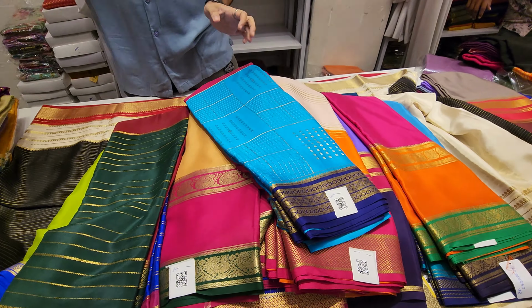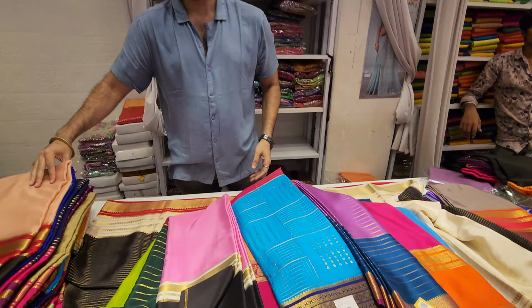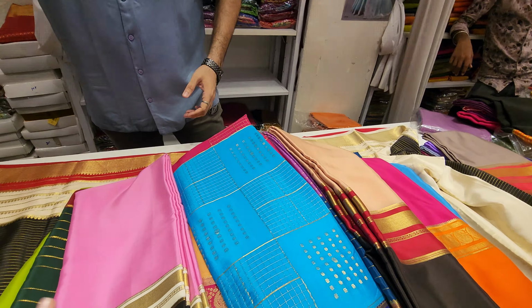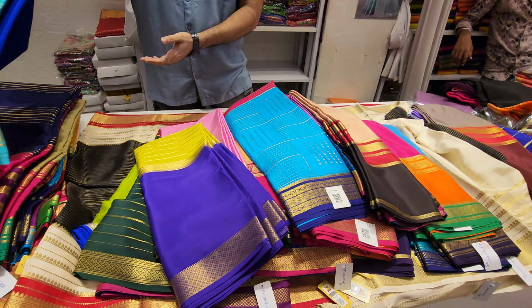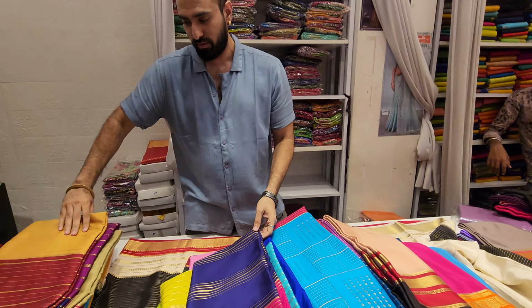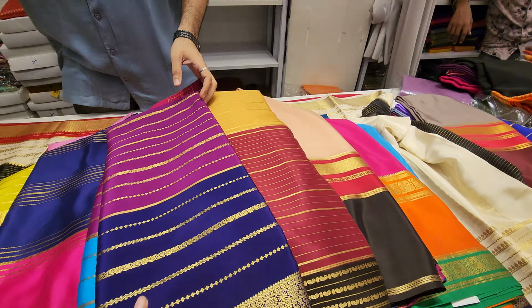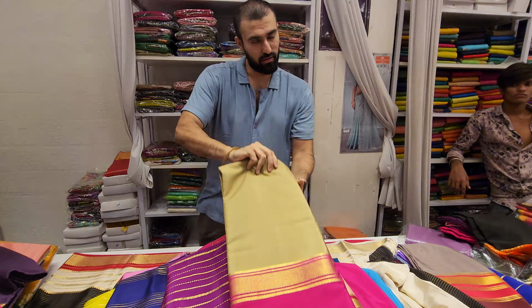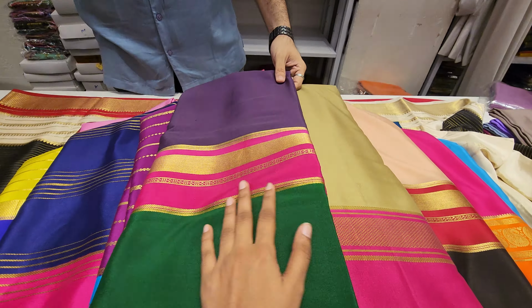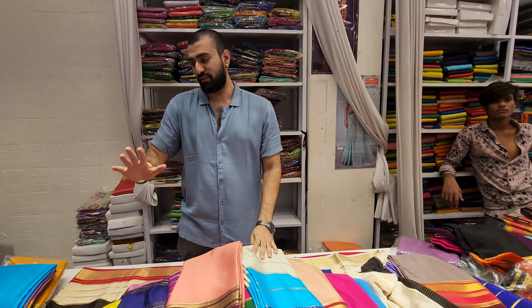Checks and 3Ds, wow, beautiful. Some have self combination blouse, some contrast. Everything is contrast, no self blouse. Every saree gets a contrast blouse. Some are chit pallu and some are rich pallu, so depending on that the price will change, and also the grams. 120, 110, 150, 130 grams. So 120 till 150 grams.